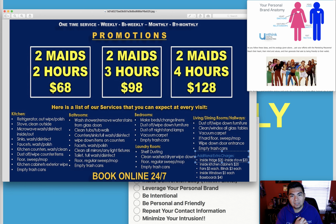They're itemizing the things that they do. So a generic potential customer may assume that what's listed here is what you do, and if it's not listed, you don't do it. Oh, by the way, if you actually want value, you have to pay extra, right? You have to pay $5 for each, $3 for blinds, the windows. That's not okay. So essentially, what is a maid going to do for 2 hours if I hire somebody? Two people, 2 hours is a lot of time.